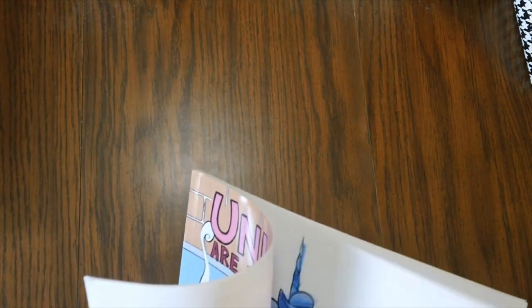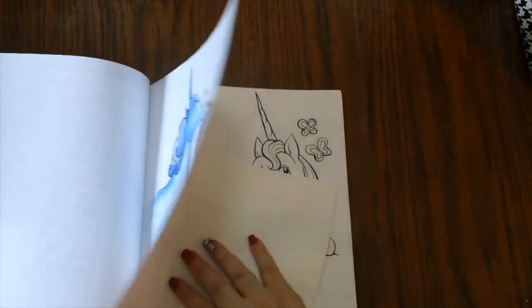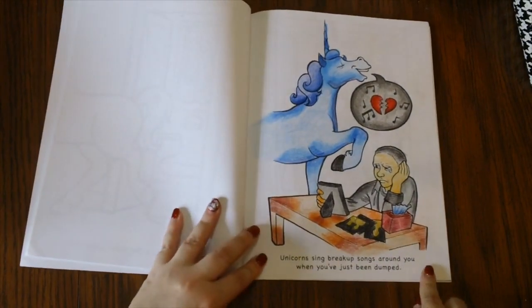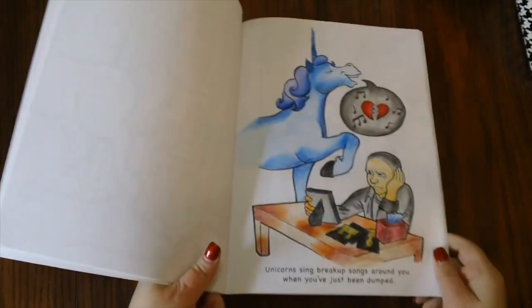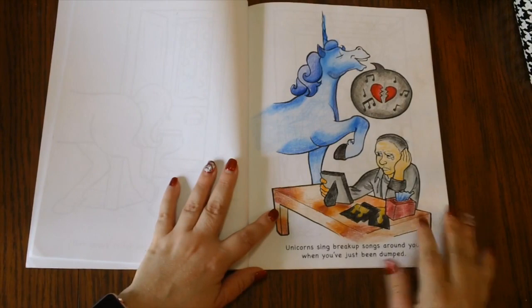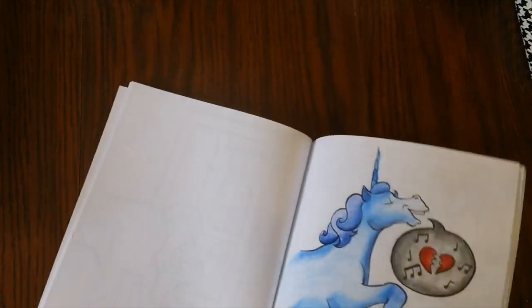Okay, let me find the completed page. Okay, so here is the completed page. As you will see on the bottom of the page, there is a caption on each page, and this one says, "Unicorns sing breakup songs around you when you've just been dumped." So we've got the unicorn singing with the guy sitting at the desk with the Kleenex in front of him. So I've completed this page. I think I used polychromos on this one.